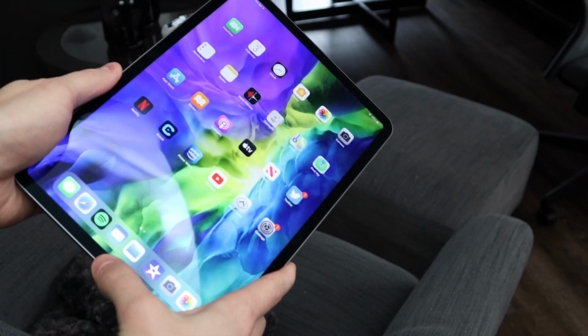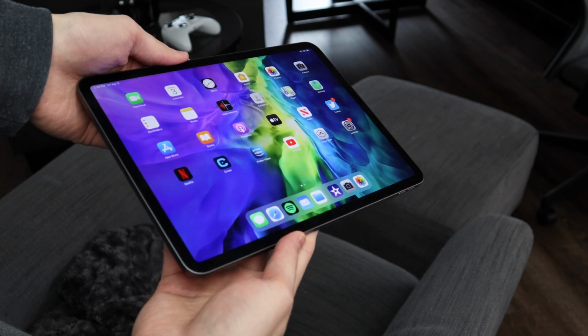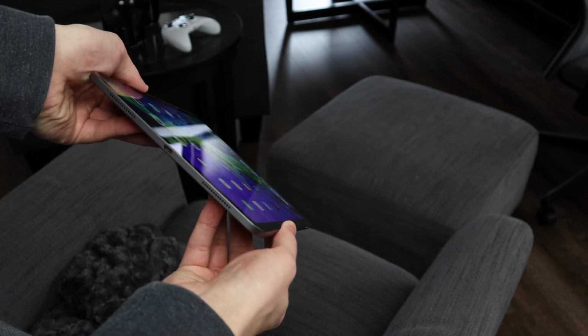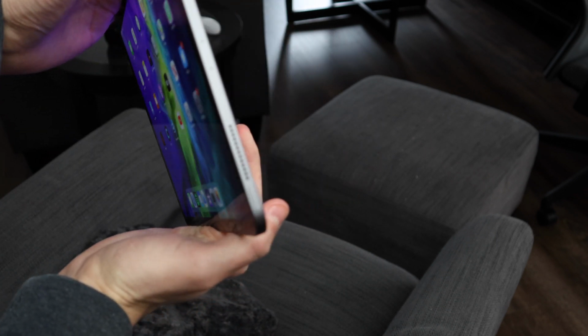And this is not the only iPad Pro that is supposed to be released this year. It looks like there will be a late 2020 iPad Pro with a mini LED display and 5G connectivity. So if you have a 2018 iPad Pro and are thinking about upgrading, I would skip this one for sure.